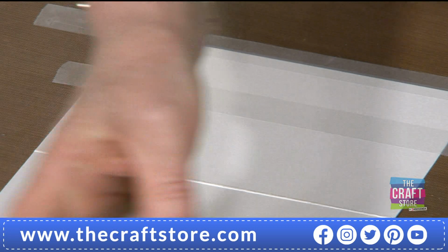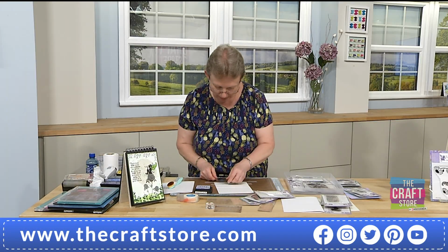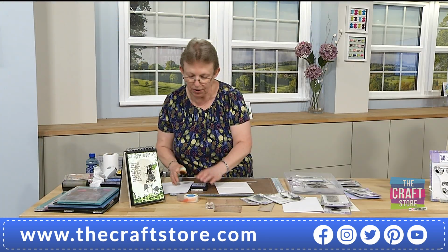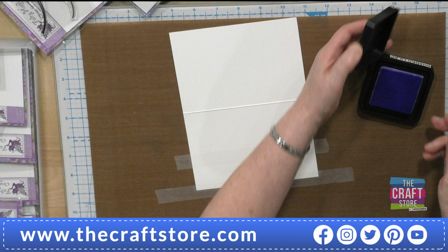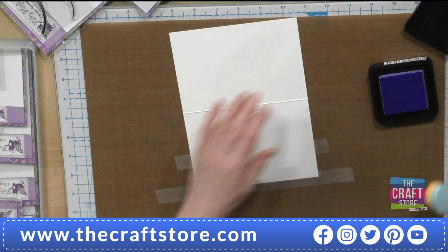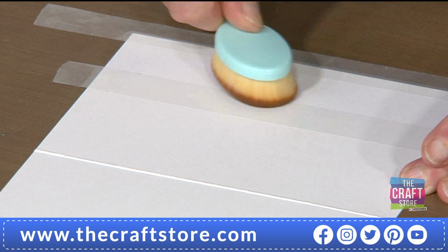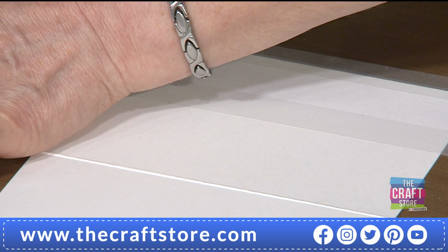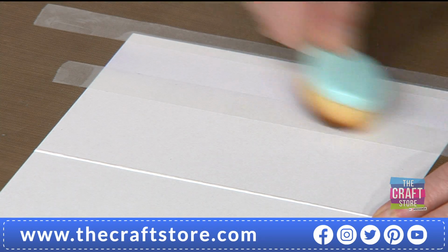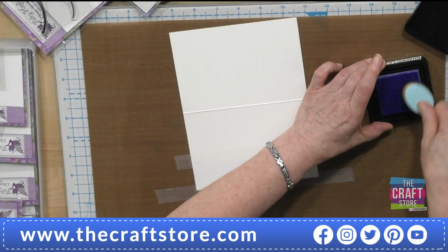And I'm going to use my clovers. I want to just check that I'm about right. Yeah, that looks good to me. I find it easier to use Distress ink than Distress Oxide when I want to stamp on top, because there's a bit of a resist going on, and the ink looks different when it drops off Distress Oxide onto your normal card than on regular Distress.